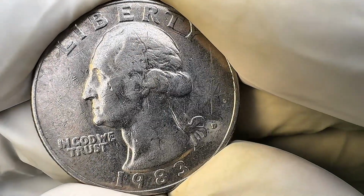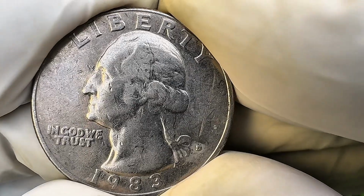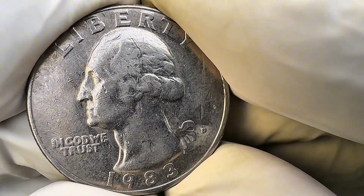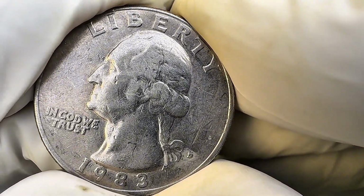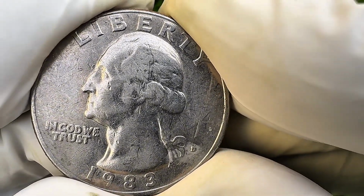Let's talk about the grading specifics. PCGS and NGC, the two top grading agencies, have certified very few 1983D quarters in MS-67 condition. Out of the hundreds of millions minted, only a handful meet that standard. That level of rarity combined with collector demand has pushed prices to incredible highs.